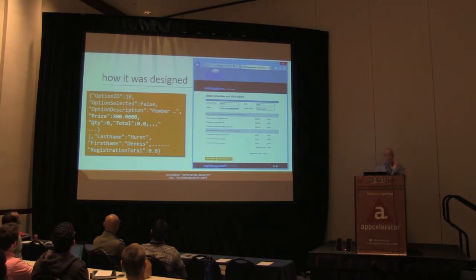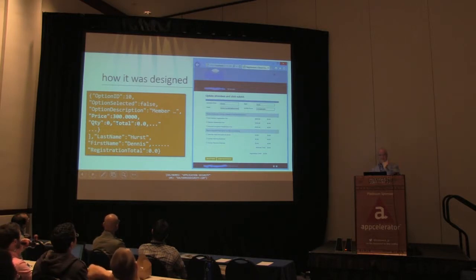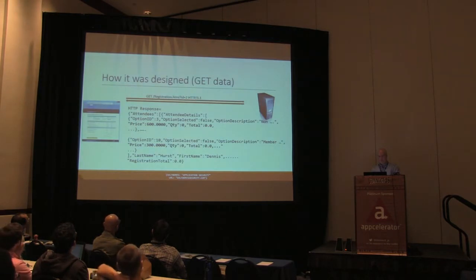So I literally wrote this application. I've been doing this for 14 years. So I wrote this. I'm not proud of it. In this case, the client received a big chunk of JavaScript, and it was just a big JSON object that had all of the options, and it had the price and the quantity of things they wanted. And it was setting up the basic data that I wanted to render on the screen. Then it would send an HTTP request, which was a GET, and as you can see, it's got options and the descriptions of the options and the price and the totals and all that kind of fun stuff.